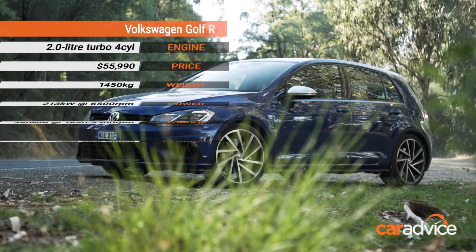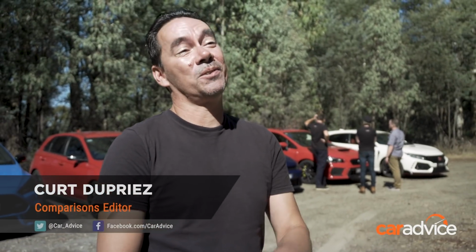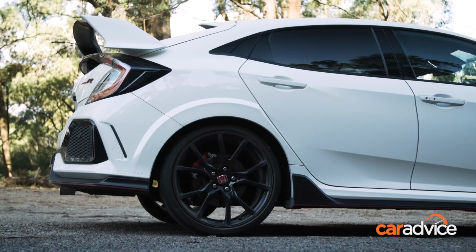Golf R. It's like an old shoe. It just fits so nicely. It's great to drive, and I reckon it's got the pep for this kind of road. I reckon this environment's really going to suit the Golf R's characteristics. I think the Golf R is probably the most normal car of all of them, but I'm looking forward to seeing how we go when we put the foot to the throttle.